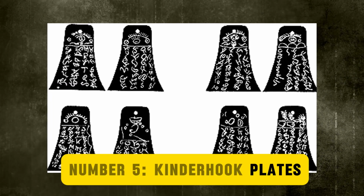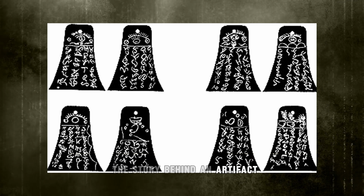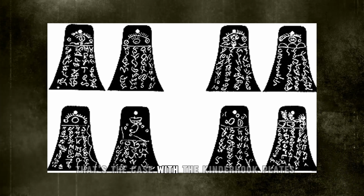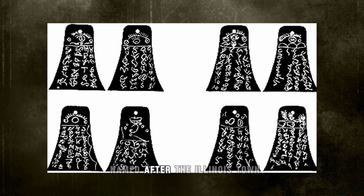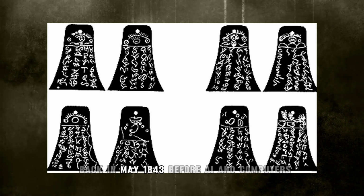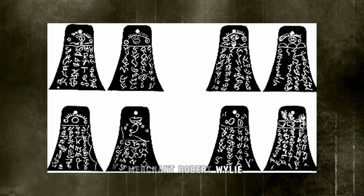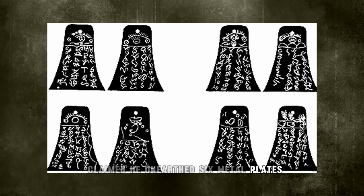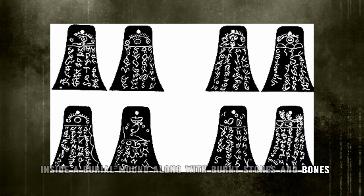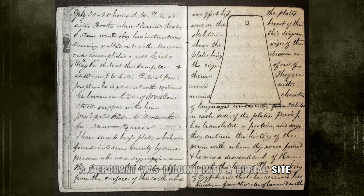Number 5. Kinderhook plates. Sometimes the story behind an artifact is even wilder than the artifact itself. That's the case with the Kinderhook plates, named after the Illinois town where they were supposedly found back in May 1843, before AI and computers. Merchant Robert Wiley claimed he unearthed 6 metal plates inside a burial mound, along with burnt stones and bones. No one ever explained why a merchant was digging into a burial site to begin with.